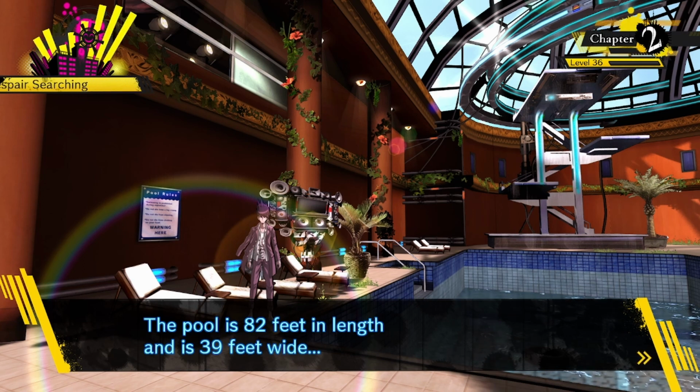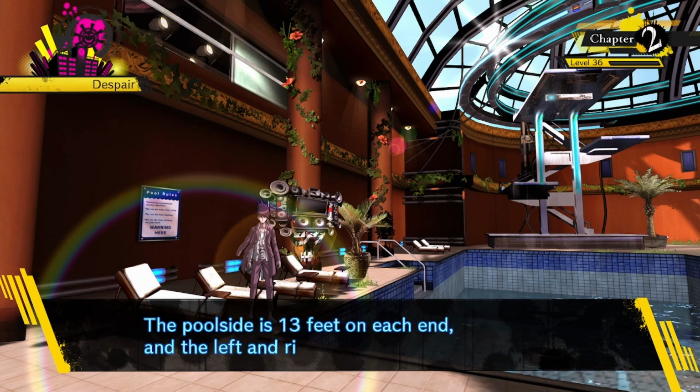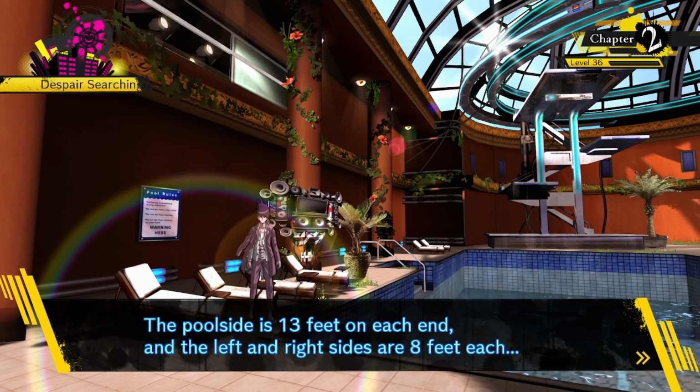Okay, so let's see. The pool is 82 feet in length and 39 feet wide. The pool side is 13 feet on each end and the left and right sides are 8 feet each. Oh, that would be 47? 39 plus 8? I'm not strong with maths. Yes, that is simple addition. I don't do maths, my brain does not compute numbers well. Yeah, I'm pretty sure that would be 47.